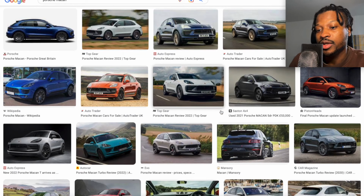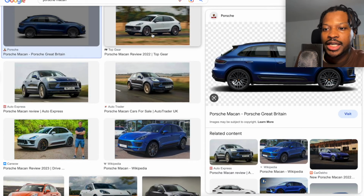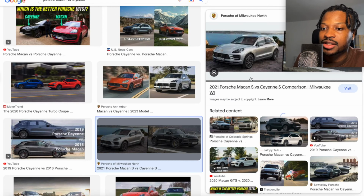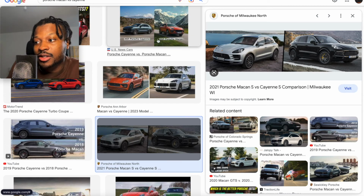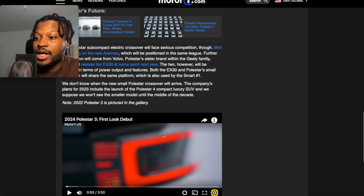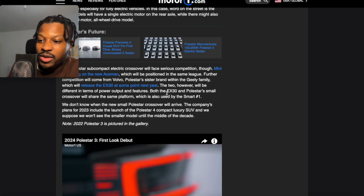In case you're wondering, this is what the Porsche Macan looks like. It's a small Porsche SUV, but it's actually a really nice looking SUV. Now, if you look at the Porsche Macan next to the Cayenne, on the left you got the Macan, on the right you got the Cayenne. The Cayenne is supposed to be bigger, which is going up against the almighty Polestar 3. So yeah, I just wanted to talk about this new render, to be honest, because it looks very close to the real thing, even though I don't know what the real thing will look like.